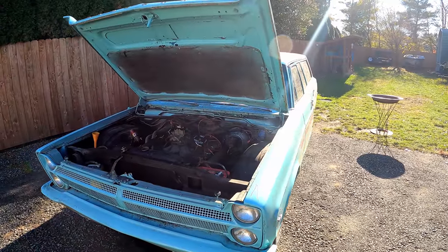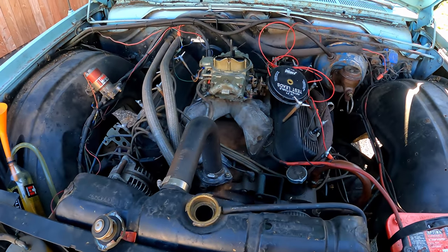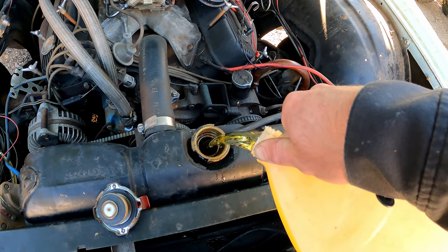And it's test drive day. Only got another couple hours of sunlight, but we should be able to get it running, getting down the road. Let's try filling this with antifreeze one more time.